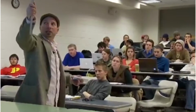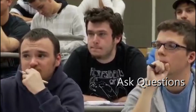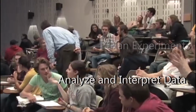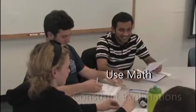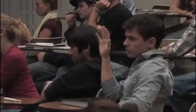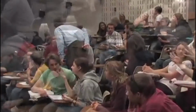In all science classes, we ask students to define a problem, ask questions, develop and use models, plan experiments, analyze and interpret data, construct explanations, use math, draw conclusions, and communicate the information. To build an understanding of scientific phenomena, students need repeated opportunities to work and develop the fundamental ideas and interconnections for them to build a coherent view of a concept.